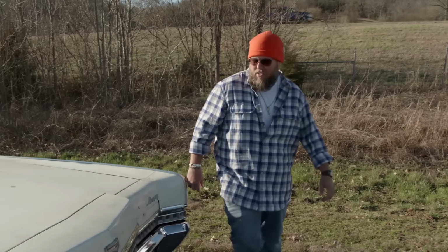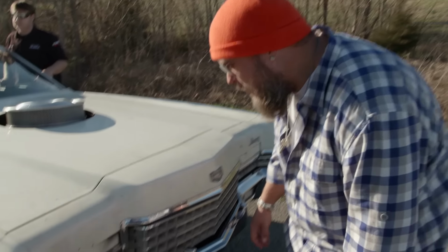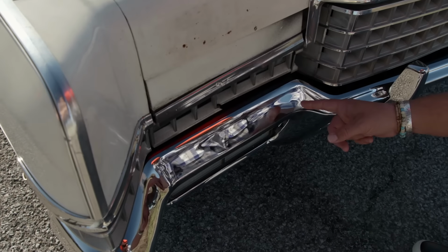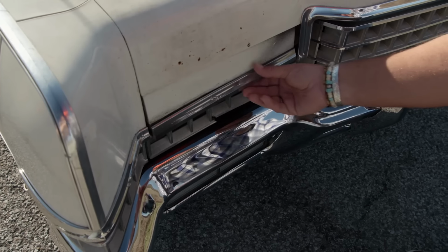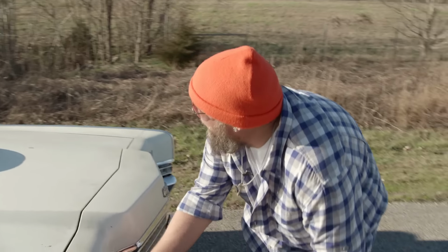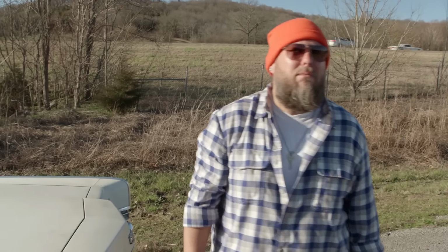Let's assess the damage here. Oh, that's right on point. That's point spread. Look at that. 1, 2, 3, 4, and 5. Oh, we got a little dinger right there. We got a wonky eyelid up here. We're gonna need some duct tape.